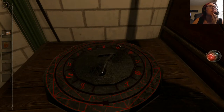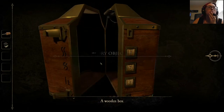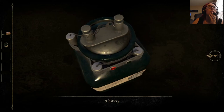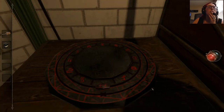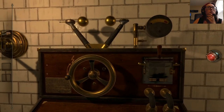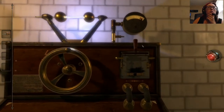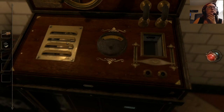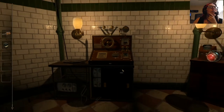1, 7, 3. Yeah. A battery? Okay. Does the battery go in here? Yay, I did a thing. For better or worse. Battery is now charged. It's a weird-ass battery charger. Well, now I have a charged battery.